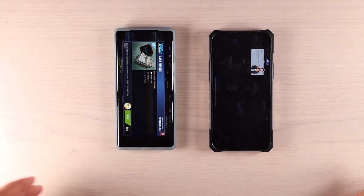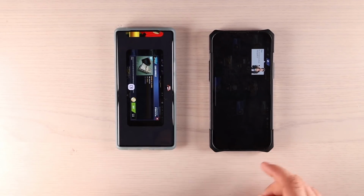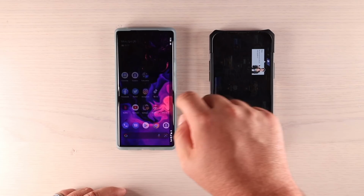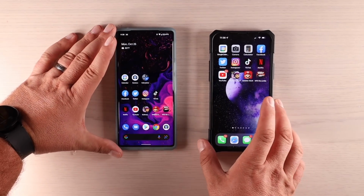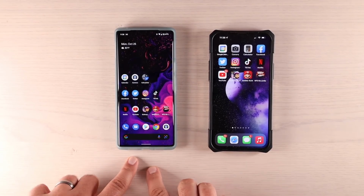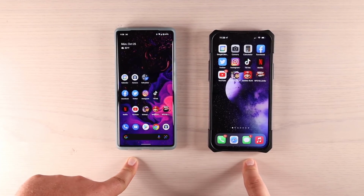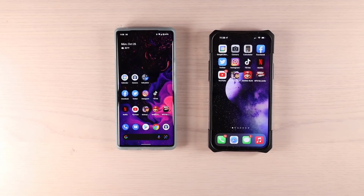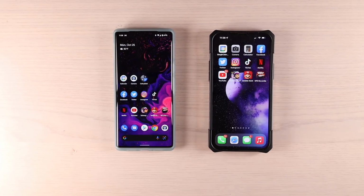All right, so the next thing I want to do here is I want to take a look at multitasking. So we're going to go home. Here, let's just go home on both phones. And we're going to see which applications are still open in the background and ready for use. So the Pixel 6 Pro has 12 gigabytes of RAM, and there's only 6 gigabytes of RAM on the iPhone 13 Pro Max. So I wonder which phone is able to keep more open in the background. So part of speed on a phone is whether or not you have to reload applications from scratch.